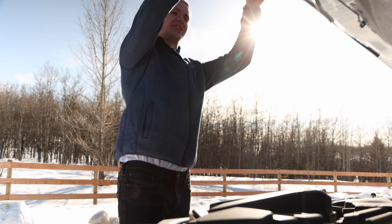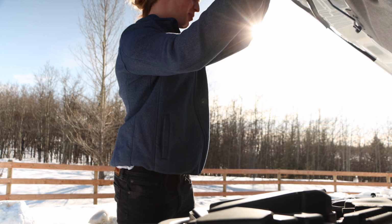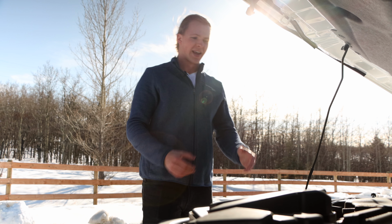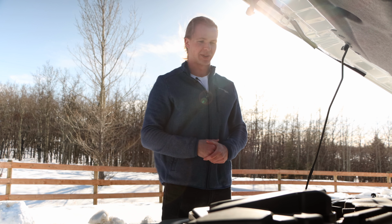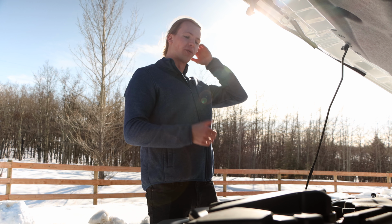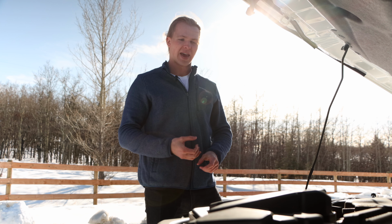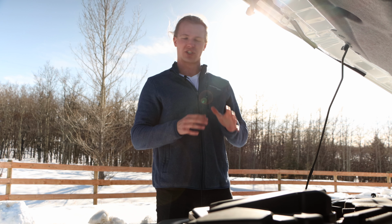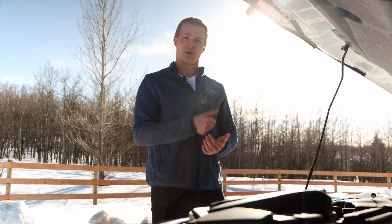This is a 2.0 liter inline-4 engine that is putting out 141 horsepower and 147 pound-foot of torque. Now, while this is the only engine you can get with the Qashqai, there are different ways to utilize it. And what I mean by that is you can get both front-wheel drive and all-wheel drive, as well as a manual and automatic transmission.